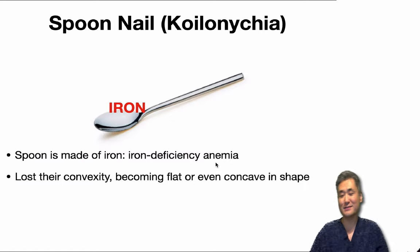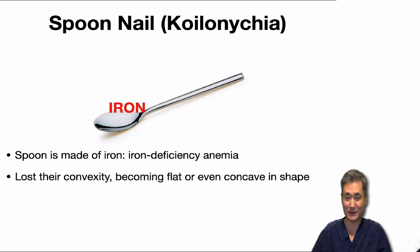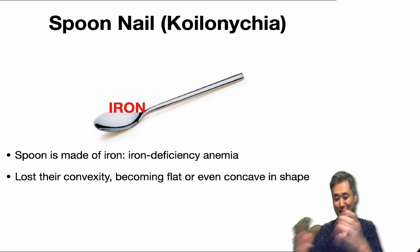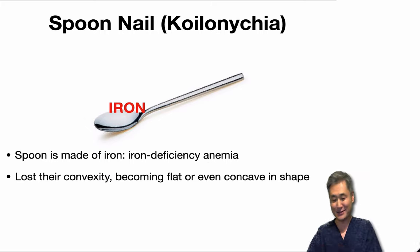What do you think is the reason for this spoon nail? A spoon is made of iron, right? Steel, iron. So spoon nail is iron deficiency. A spoon is made of iron, so spoon nail is caused by iron deficiency.